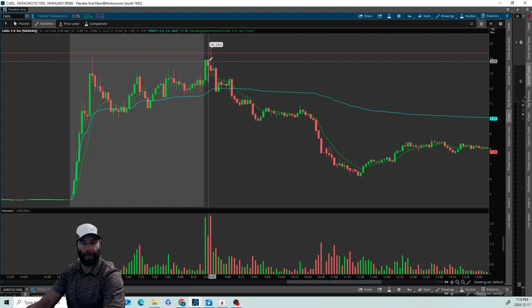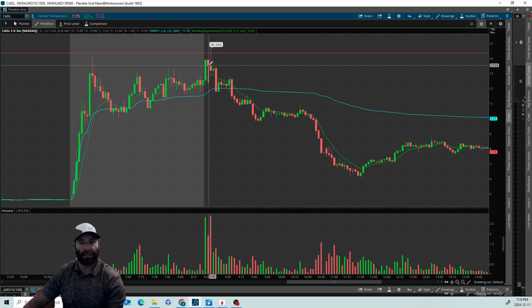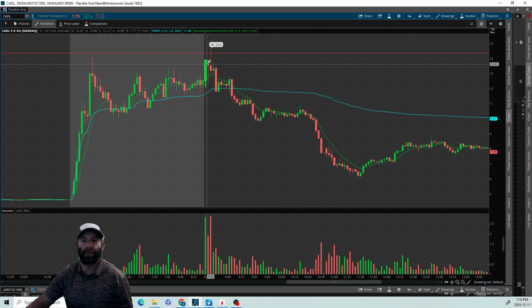Right out of the gate, the stock opens up and halts with this move from 12.50 all the way up to 13.90. Anytime a stock moves up or down over 10% within a 5-minute period, NASDAQ will halt it and give everybody a chance to cool off. It's their way of protecting investors so that there aren't these crazy spikes. So it halts for 5 minutes, and then we just kind of consolidate. We're still not comfortable with any trades.